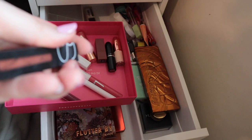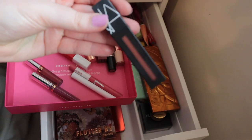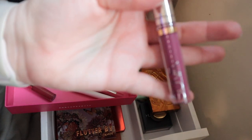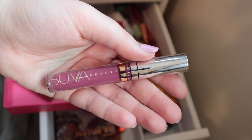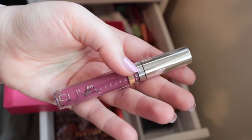Then three more. I've got this one from NARS. This is in the shade Slow Ride. Is it one of the power pigments? Is that what it's called? Lip pigment, power matte, but it's just a really pretty brown shade. I've got this more purple one from Suva Beauty. This is one of those sort of more shiny liquid lipsticks. Like, it's got a bit of gloss to it, but it's really pigmented.